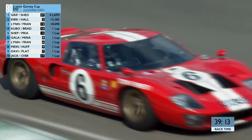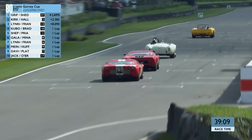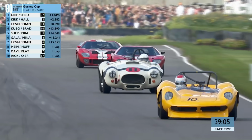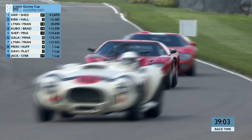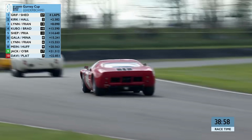Bill Shepherd really fighting the Cobra. Oh, that was a bit of a slide there, but it has been held together by Max, who's got it all together. So they're all chasing after that Lotus as well. This is really a fight not just for 5th, but for 4th position in theory.